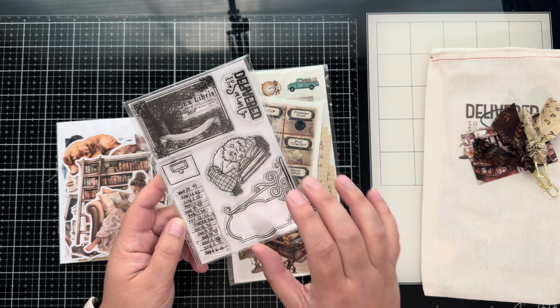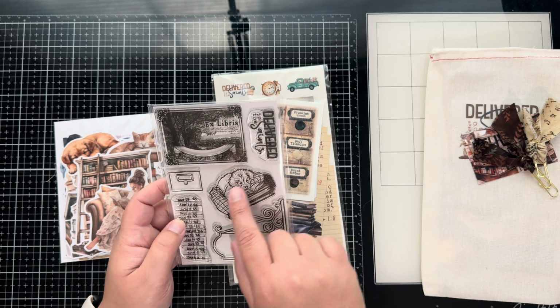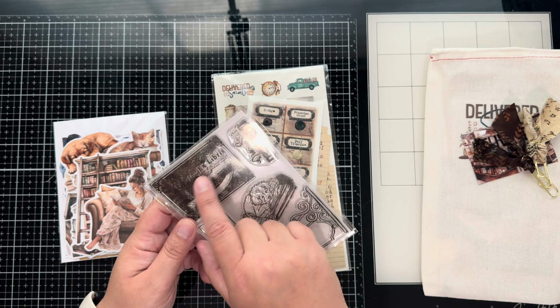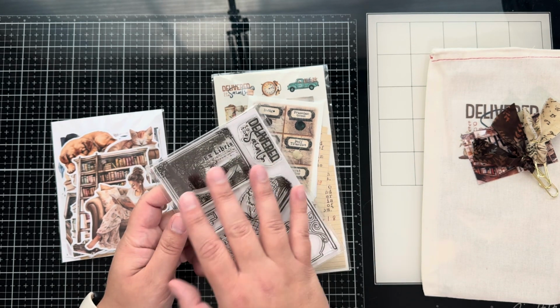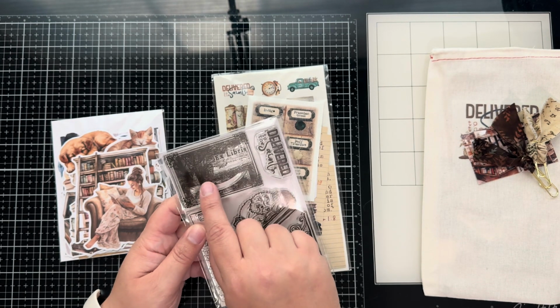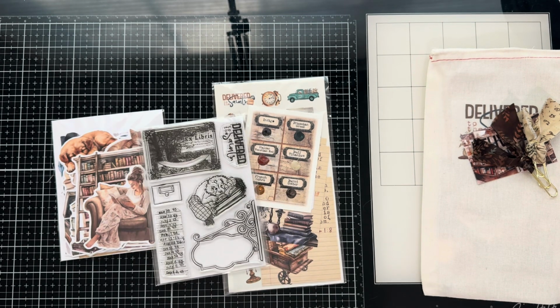You have a little sign for a library, a little puppy on some books with a blanket, little file drawer, delivered to the saints. And then I love this. I know it looks scary, probably in the black that it is. Oh, there's no preview, but it's okay. I'm going to stamp this out sometime, and it looks beautiful. Actually, let me see if I can stamp it out real quick.